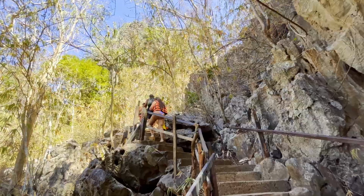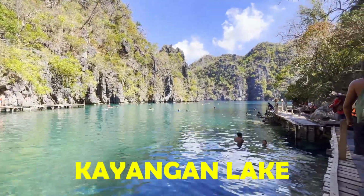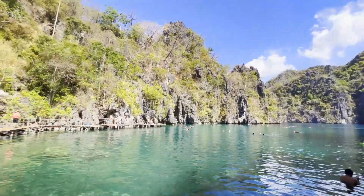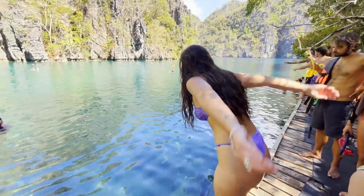Whew. All right, here we are, everyone. Kayangan Lake. Wow, it's busy. It's beautiful. Yeah, let's go around on the boardwalk. All right, Tash is going in. Go on. Whee!